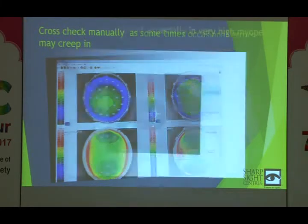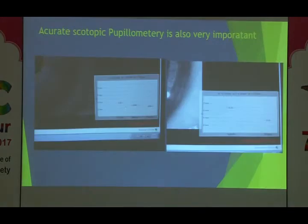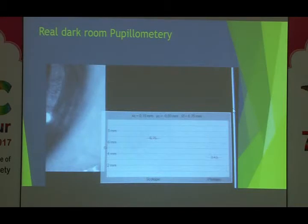Now, in case you don't have access to these things, for methods of measuring the pupil size, we make sure we measure the scotopic. Scotopic, mesopic, photopic, all three pupil sizes are to be measured. Now, this is a classic case where in a lighted room, the size says 3.72 as scotopic, 3.03 as mesopic, and 2.64 with complete lights on. But when we switched off the light, see what happens. The pupil goes to 6.75. So make sure the person who's doing these measurements for you is aware of these nuances.